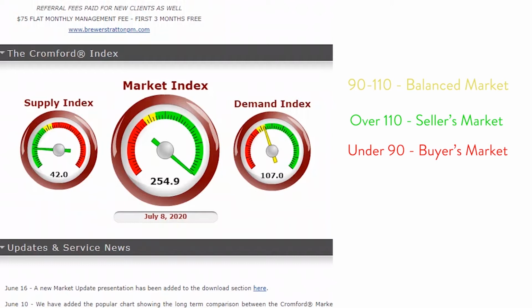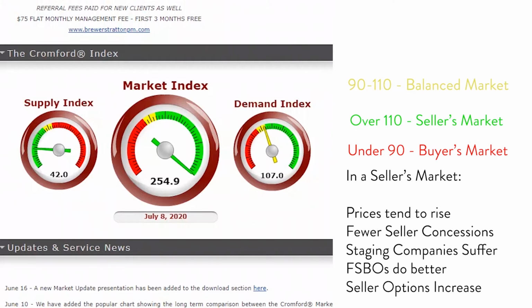And in a seller's market, prices tend to rise faster. Sellers give fewer concessions to buyers because there are more buyers out there. It's when staging companies really suffer. We don't need all the bells and whistles to sell a house. And FSBOs do really well in a seller's market.